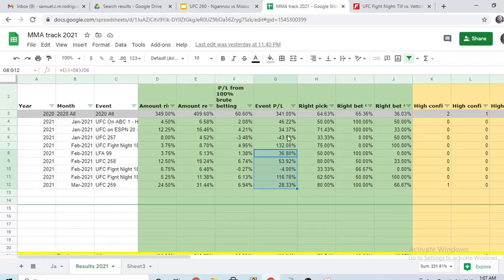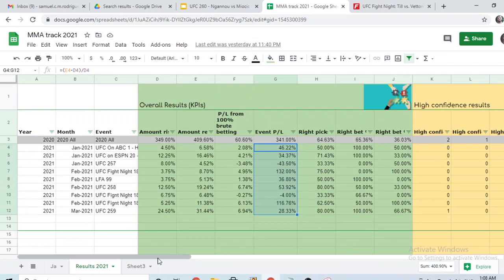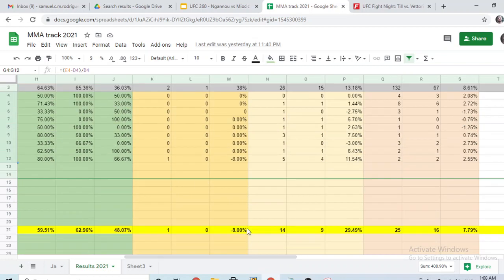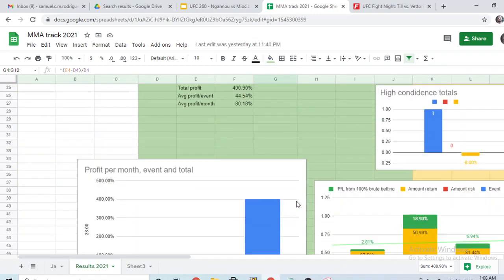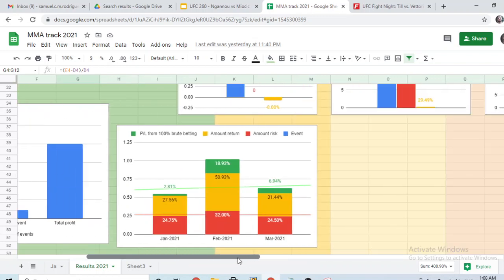Everything is recorded and transparent, guys, including losses, as you can see here. And if I add everything together, I have nearly 400% profit for the year. I separate these bets into high, medium, and low confidence, and I describe to you the value. You can see how confident I am, if you should take this bet or not. It's up to you, obviously, but I give you all my analysis transparently. Everything is visual. I show the evolution through time so you can gain confidence.